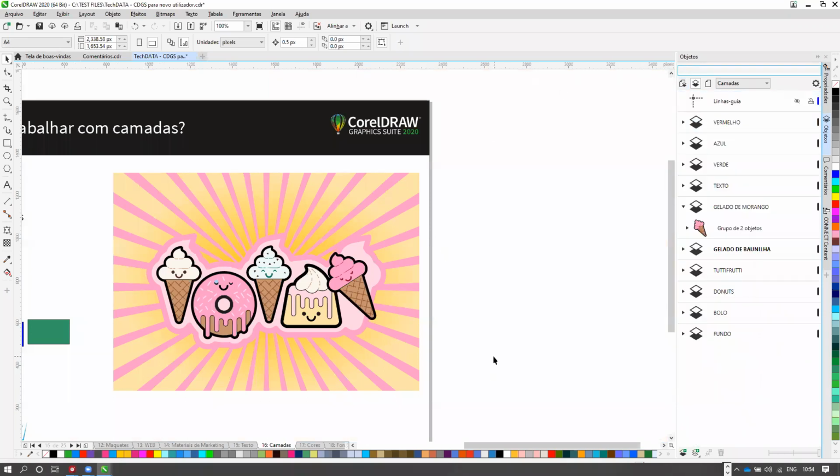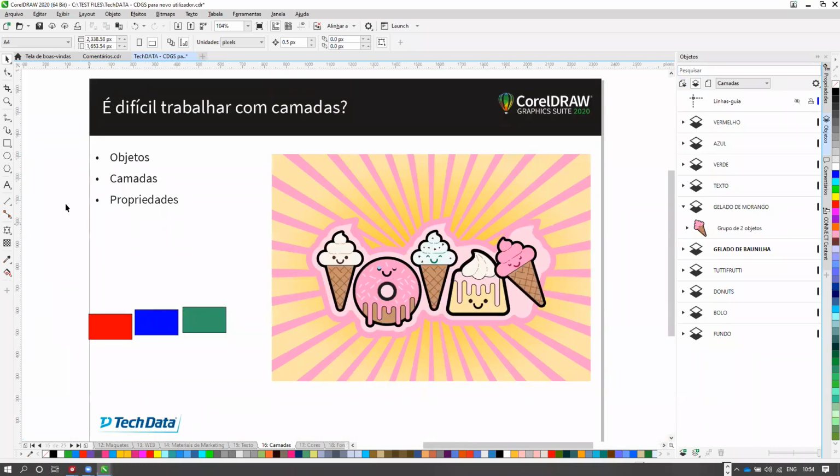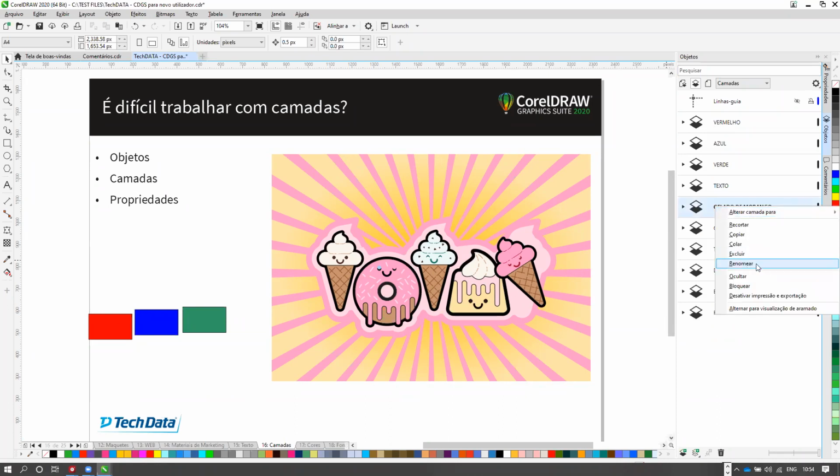Okay, so that is basically working with layers. You can go in at any time quickly, and it makes good sense if you do work with layers just to go in here and say rename it. And if you work with layers and you name your layers, it makes working with CorelDraw so much easier.